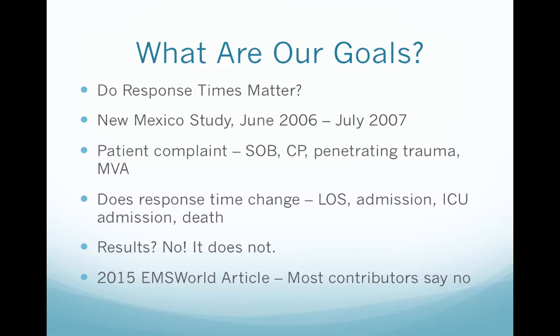So that's something for us to consider if this is one of the goals or reasons for why we would be changing to this type of system. A 2015 EMS World article titled, "Should Response Times Be an Indicator of Performance?" Most of the contributors say no.